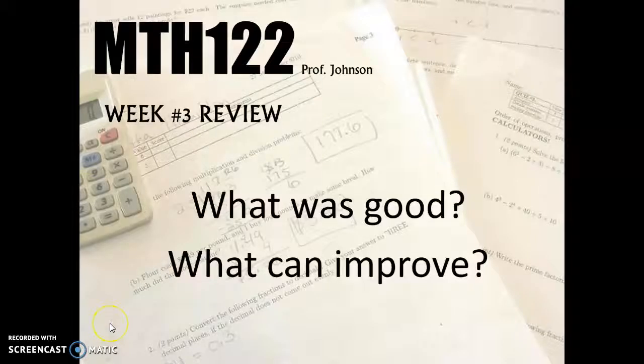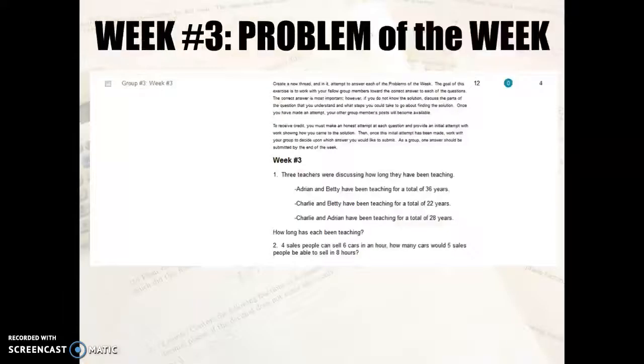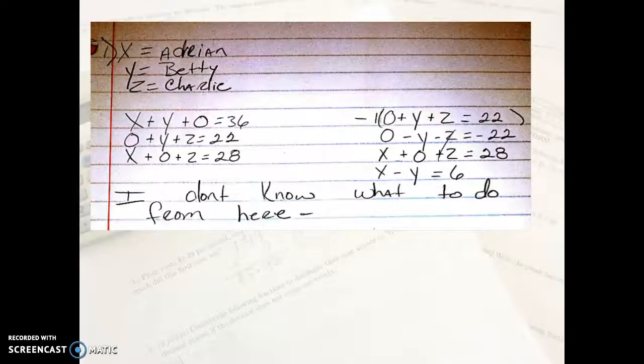Math 122. Quick look back at week number 3, the simple compound interest and problems of the week. Starting with those problems of the week. First one, I'm trying to figure out how long people have been teaching. I'm giving you a couple numbers. Put them together in equations. This is one approach. I'm looking at some different student work.